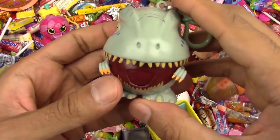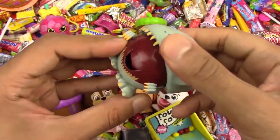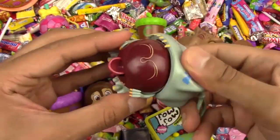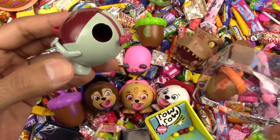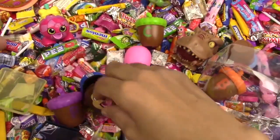Oopsies. There we go. This is our other dinosaur surprise egg. The candy dispenser. Nice. Let's check out how this one is going to work. Super nice, the same way. Let's fill it up with some candy too. Oh, we need more candy.